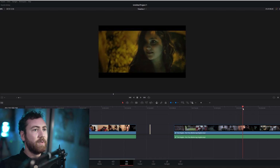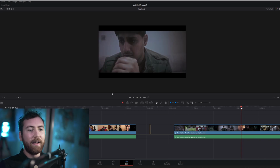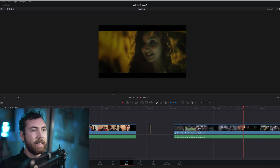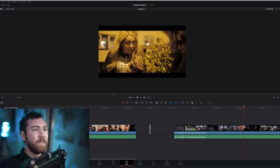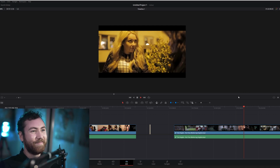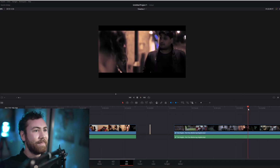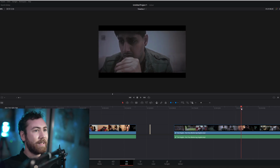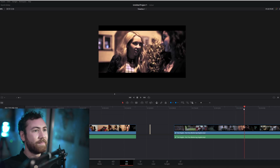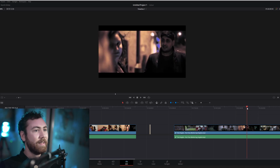This lighting was just awful because I didn't have any battery powered lights back then. I think I had one LED light, or two really small LED lights. You can fix this a little bit in the grade, probably, if I tried, but it's 5D Mark III footage, so I'm not too keen on trying that really. Not sure what's going on with the color grade. I think this must have been an older version, an older draft or something.